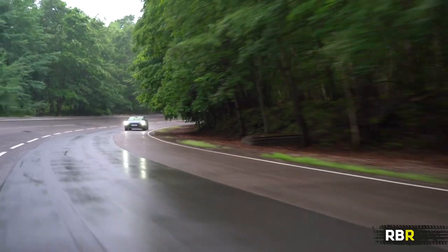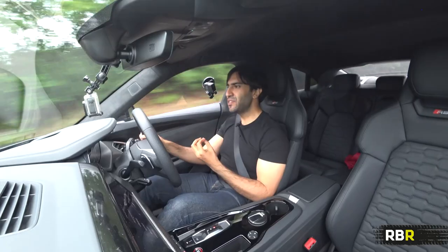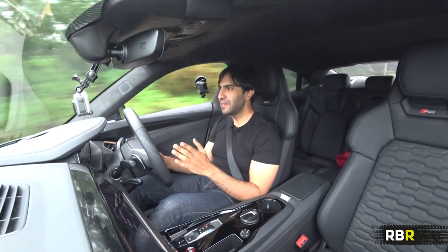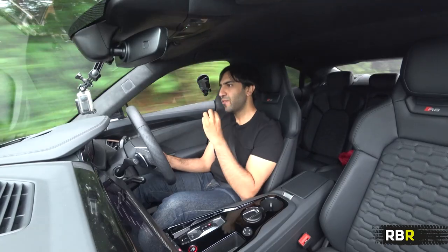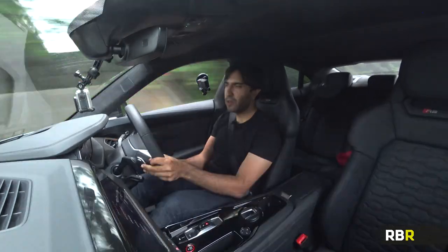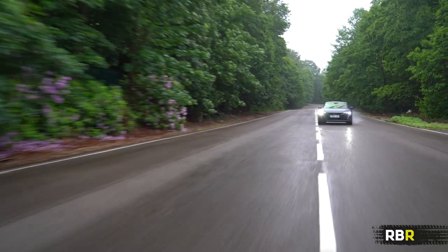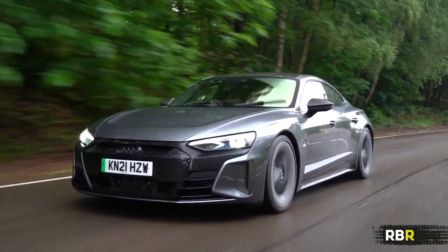Now, that low center of gravity, oh, the handling that it gives you, this is the pull of the EVs to me. It's not the speed. It is the low center of gravity. If the platform is good, like this platform is brilliant, then the handling is going to blow your mind, even versus a combustion car. This will blow RS7, RS6, all of them out of the water. And you know what? It'll look bloody fantastic doing it.